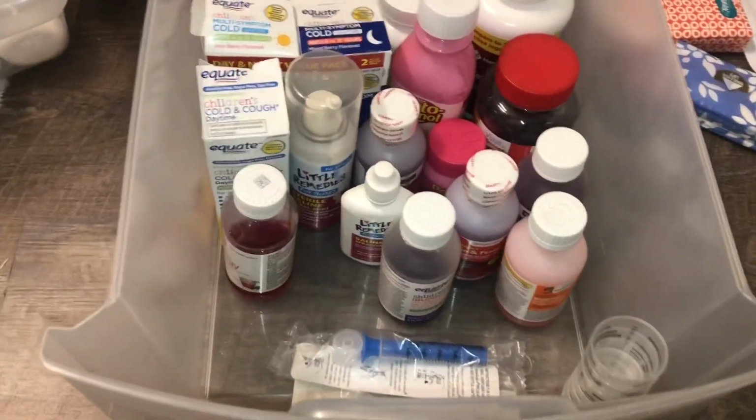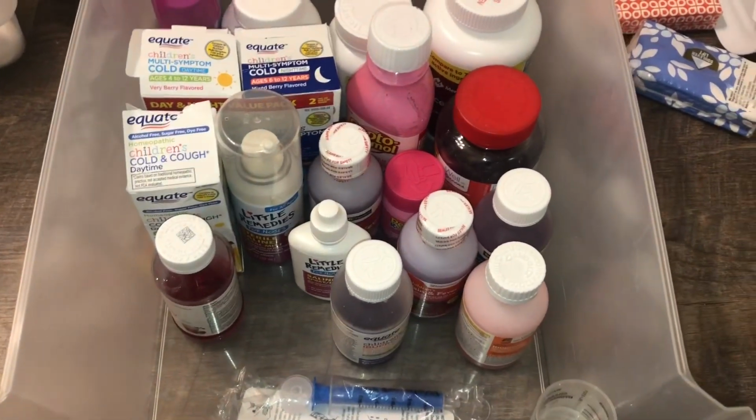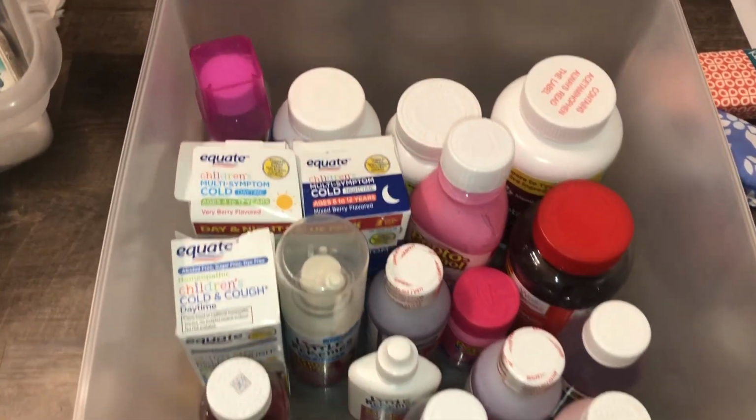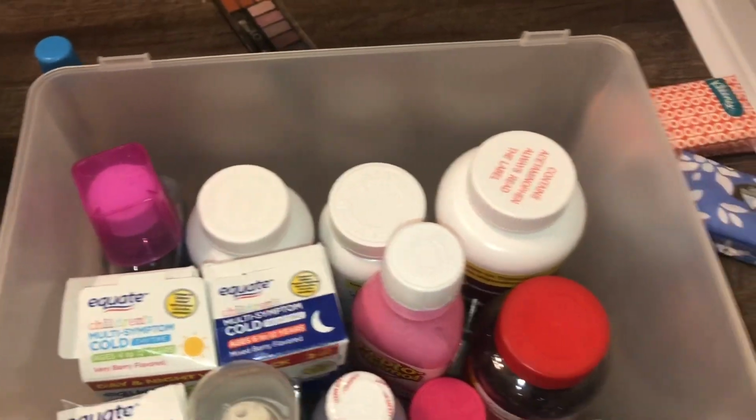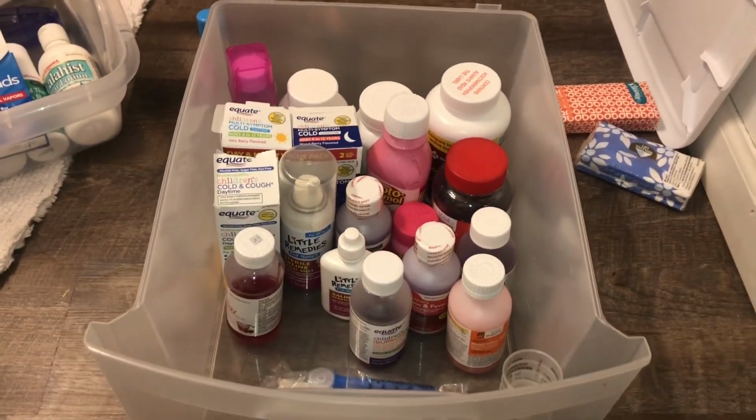And then the rest of this is like kids ibuprofen, kids cold medicine, kids Tylenol, and then like some Pepto-Bismol and some adult Tylenol and ibuprofen in the back. So that looks way better.